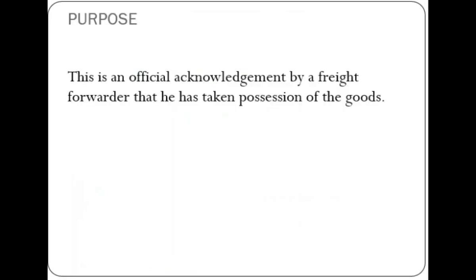This green document is a specimen of the FIATA FCR. Purpose. This is an official acknowledgement by a freight forwarder that he or she has taken possession of the goods. As I said, in the case of delivery ex warehouse, it would be most appropriate for the forwarder to issue an FCR to acknowledge receipt of the cargo on behalf of their client.